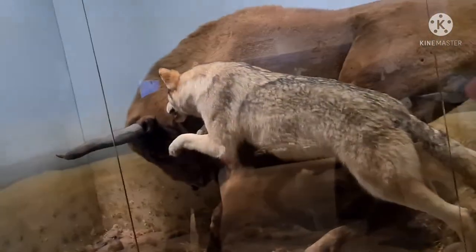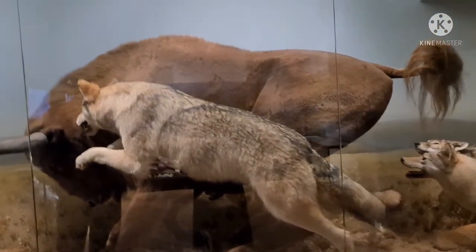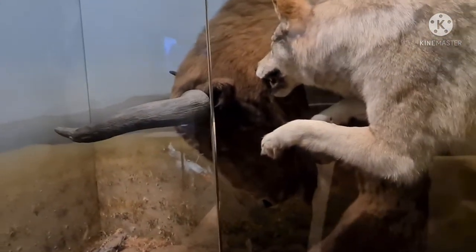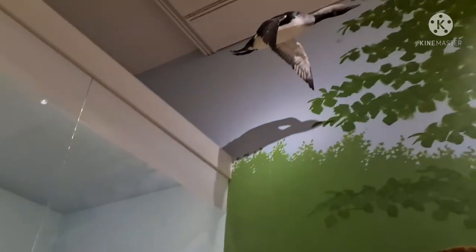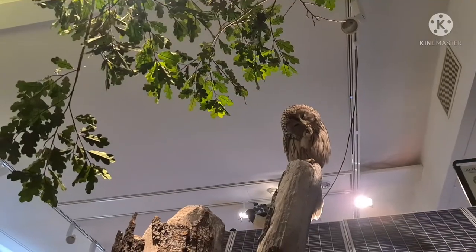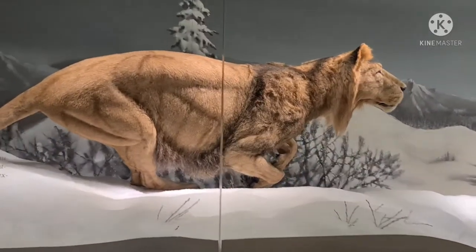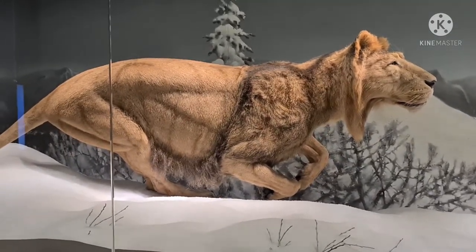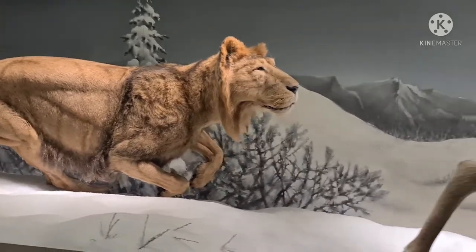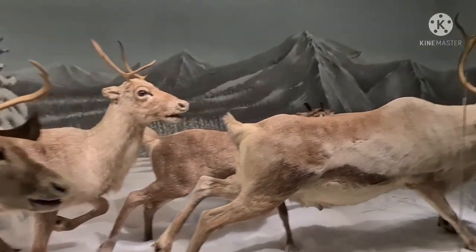Wolf, a wolf. What is that brown? The brown one? Bison. Bison versus wolf. The brown one. Owl. Cave lion. This one is a reindeer, no? Reindeer. This is my pet.